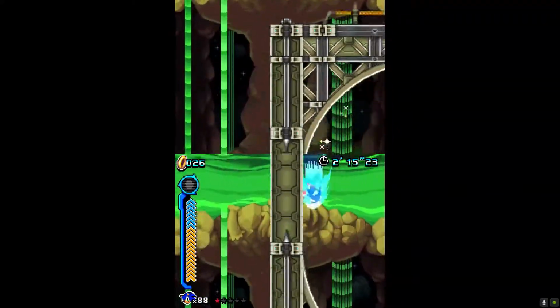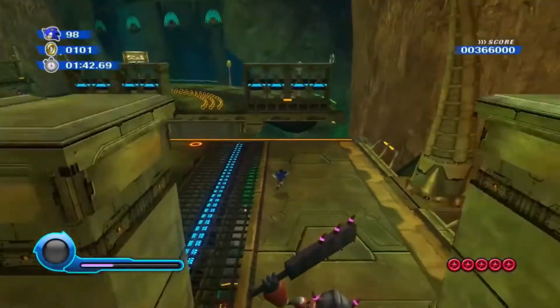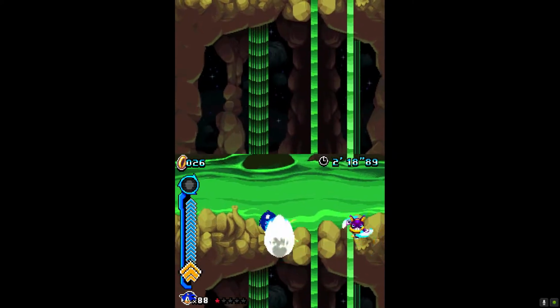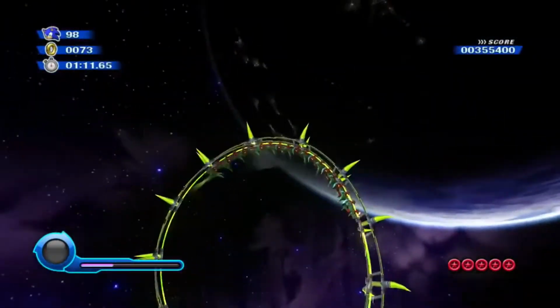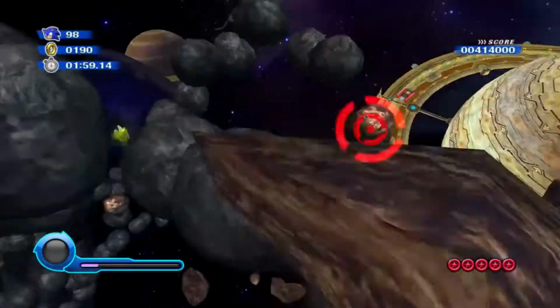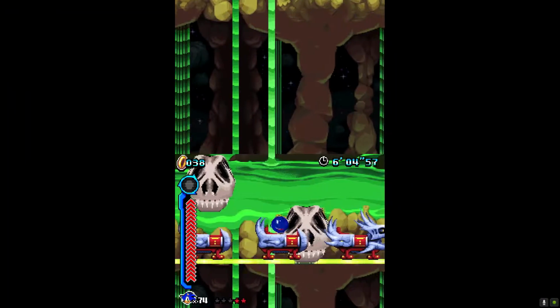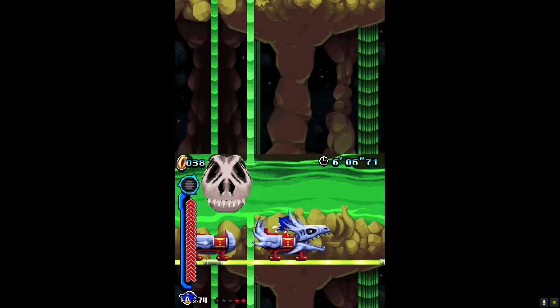This stage, Asteroid Coaster, doesn't look too different from its Wii counterpart, the inside part anyway, because the DS version usually takes place inside, while the Wii version has you riding on a roller coaster, destroying asteroids, and running on a man-made planet built by Eggman. Here you do ride on a roller coaster, but these dinosaur-looking skeletons are trying to bite you.